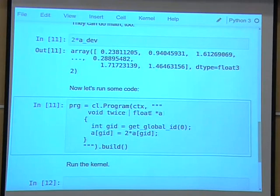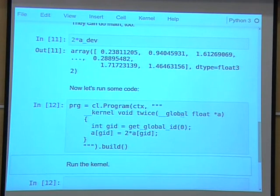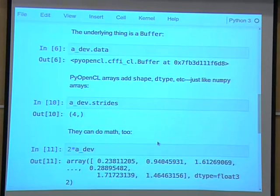So okay, what we do is create a program with this source code in our context, and we build it. So there's actually a little C compiler that runs right behind this .build here. And let me put this little bit of junk back in, so you have to tell it that it's what's called a kernel, and this is in what's called global memory, but those are details that eventually just fade in the background. That's not really that important. And then I can go and just run that. So my program now has an attribute called twice, and whoops, what just happened?